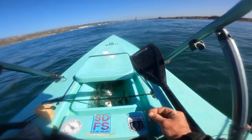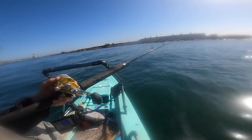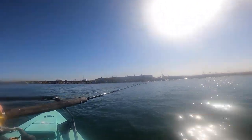No more Carolina keepers. Come on, halibut. Where's that rake? Where's that bite? I've gotten that big time rake. I don't know if I just got bit off or I got snapped off by the kelp.